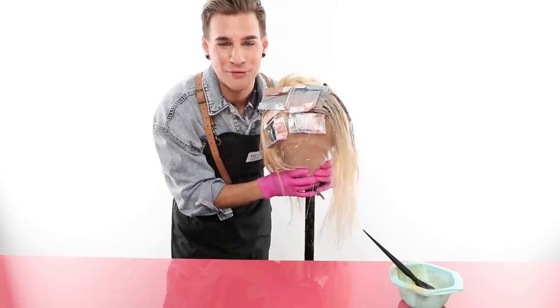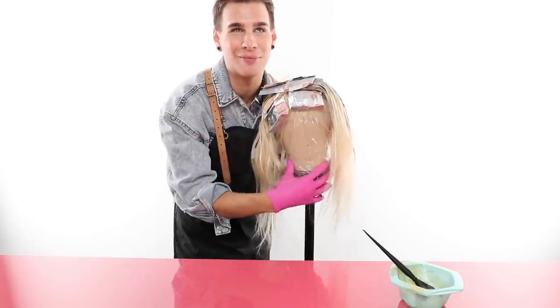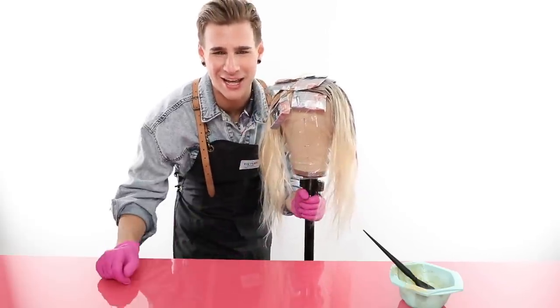Okay, that is the front all complete. Oh, I love when I'm done with the front. It means I'm halfway done and the back is easy.